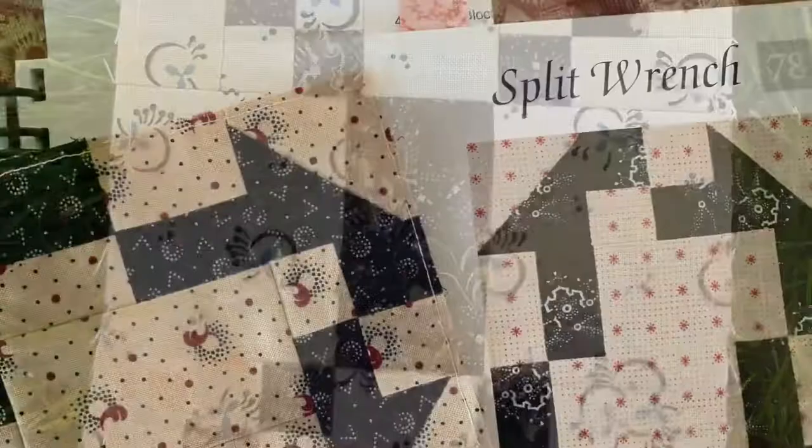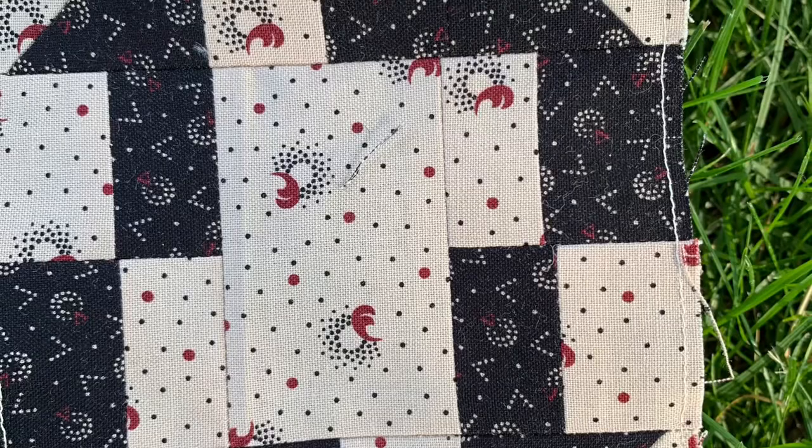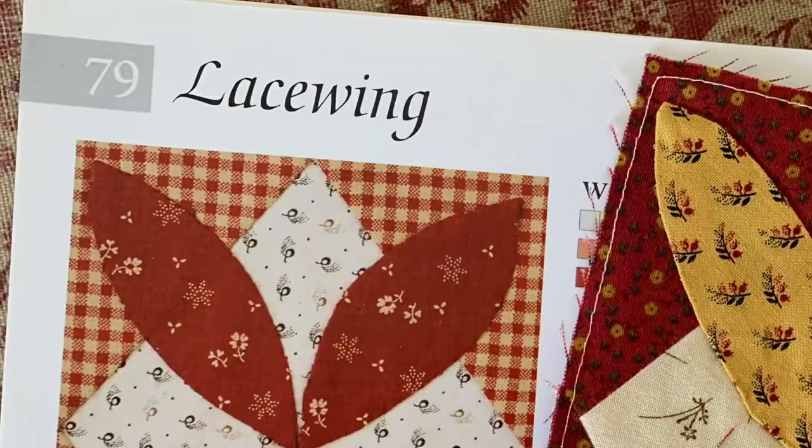78, split wrench. I believe this is actually, 78 was split wrench. Just watch those pieces that are 1 1/4 by 1 1/8. I caught myself. I almost had them sewing the wrong direction. So watch those tiny pieces. And number 79 is lace wing.